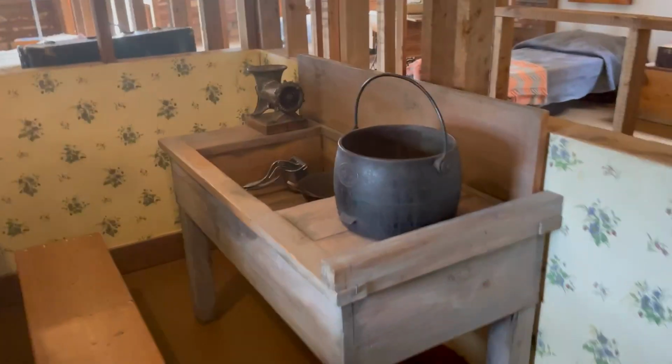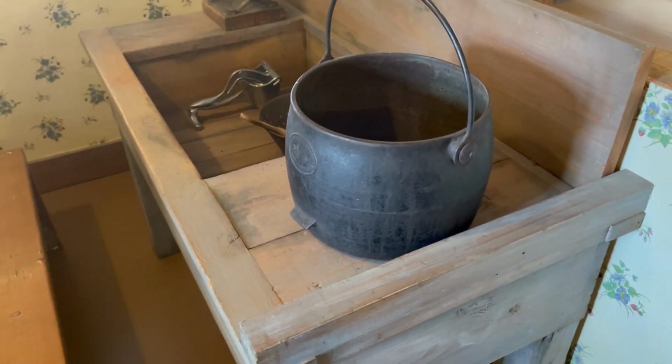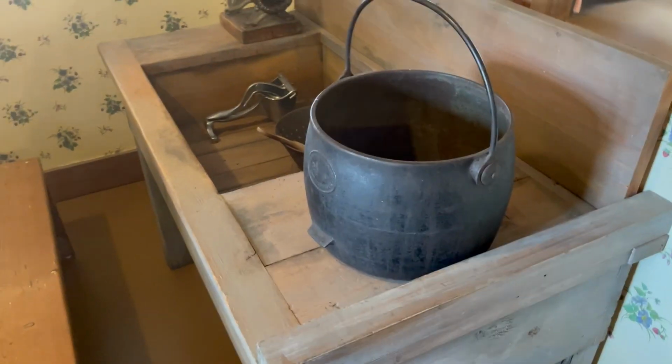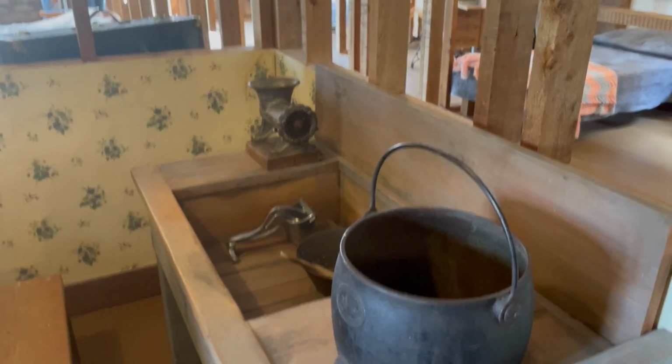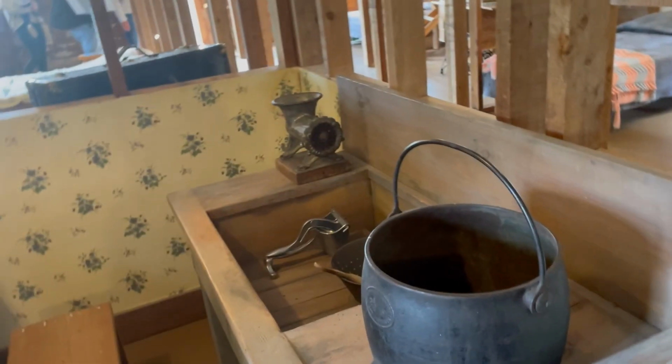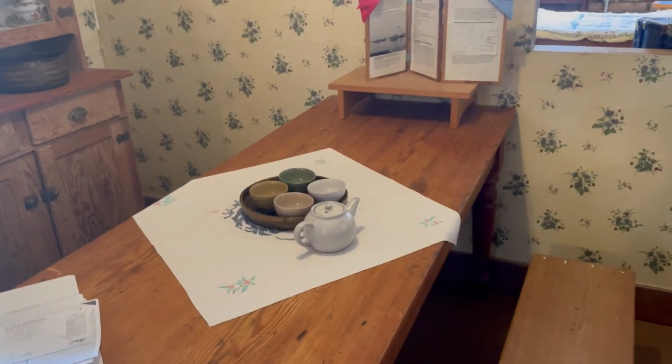And over here they have this thing. It looks like a sink for washing your clothes, but in reality it's to wash your dishes. And this is the dining table.